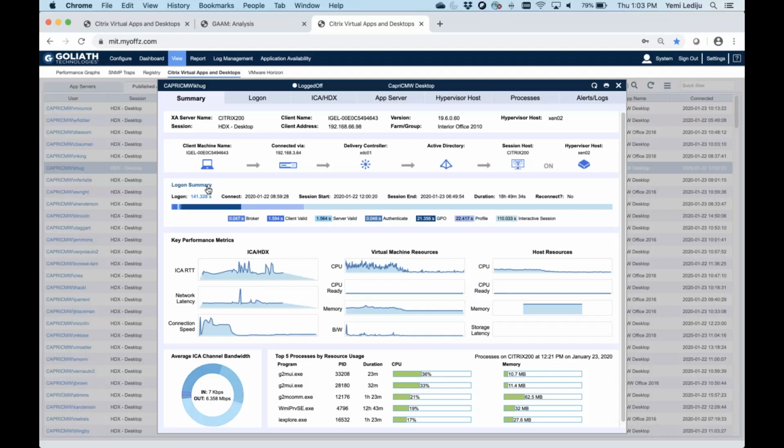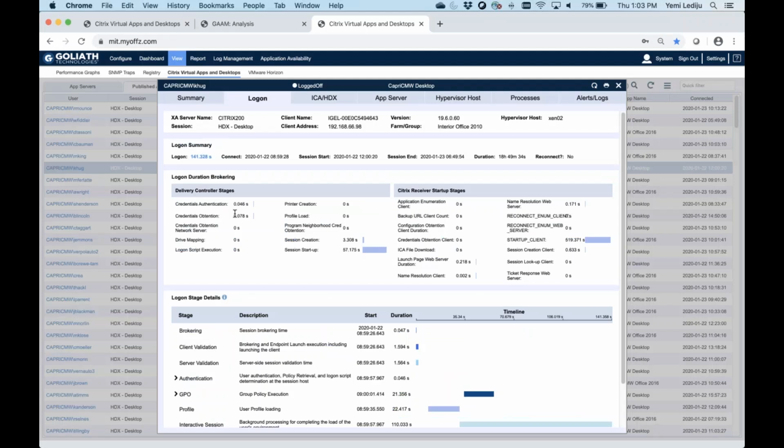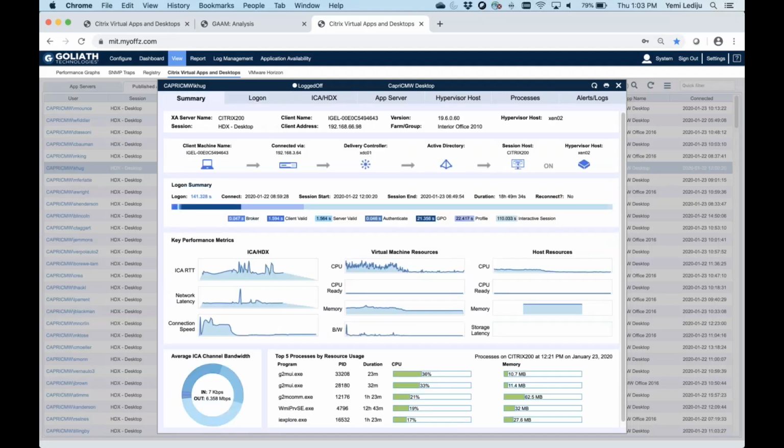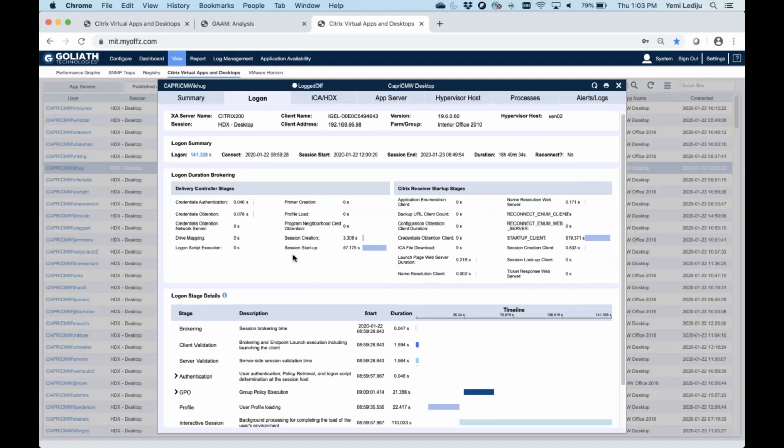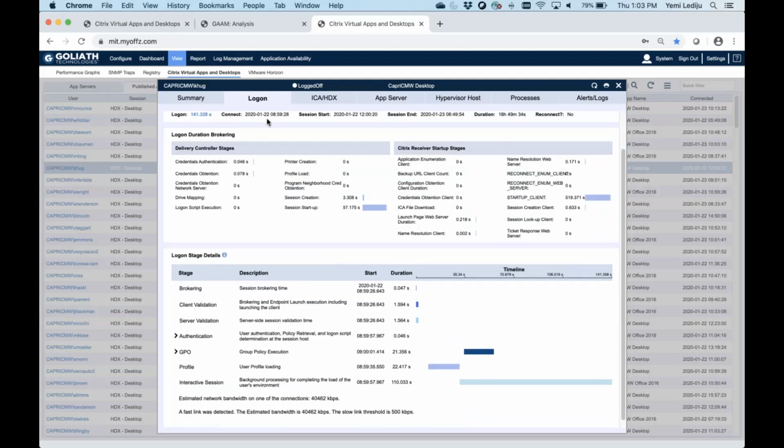So here you can see there's some issues. This is a particularly long logon. So let's actually try and take a look at what we see for this particular user's logon. What I did was I clicked on logon summary. It took me directly to this logon screen where I can troubleshoot this logon process. So here you can see in this section, it's called the logon duration brokering section. You can see what's going on at the delivery controller, things like drive mapping, printer mapping, logon scripts, or session startup time and things of that nature.